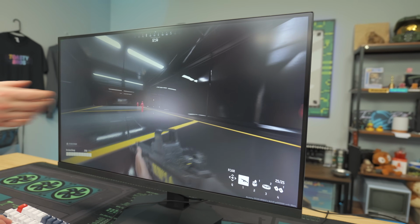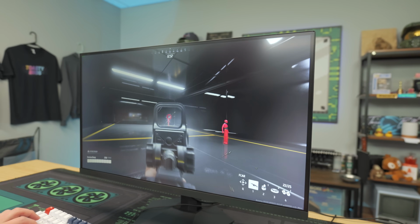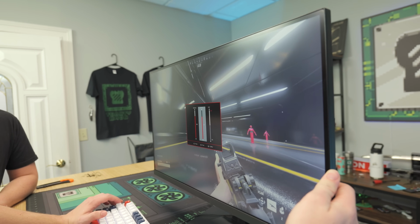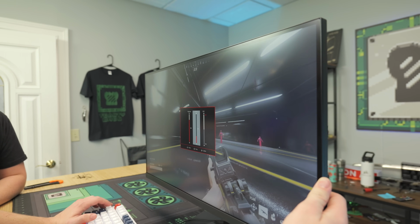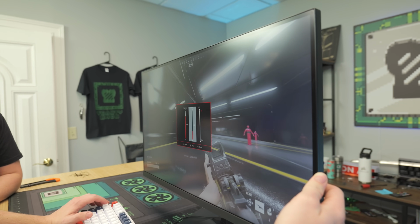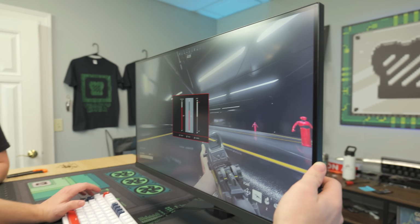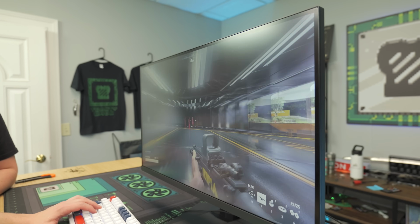What's going on over here? I don't know. But you need to turn up the contrast, in my opinion, to get a better looking image. But smoothness wise, it's pretty solid. That's one thing to mention too while we're doing this: a lot of these monitors can be tuned to be even better if you take the time to calibrate them with the different settings. This is kind of just us using the initial out-of-box experience for those who don't want to do that.